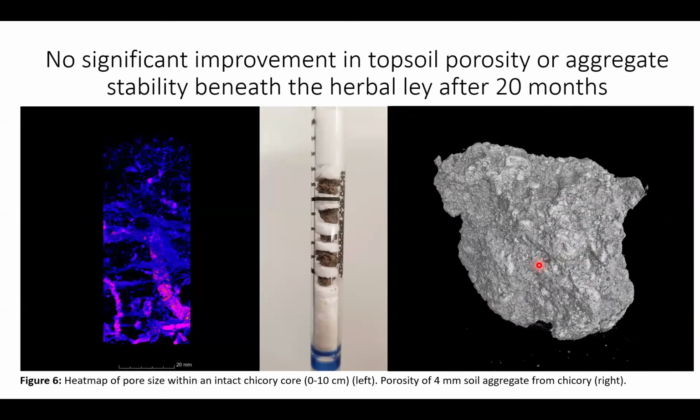Unfortunately, though, we didn't see any differences in the topsoil porosity or the aggregate stability between the herbal ley and the grass clover ley. And I think part of the issue is that we had quite a lot of earthworms in our soils, and I'll show you that in the next slide. All of those earthworm burrows negate the beneficial effect of the species. So if we were to repeat the research, we would probably remove the earthworms so that we can look at the root benefits in isolation.